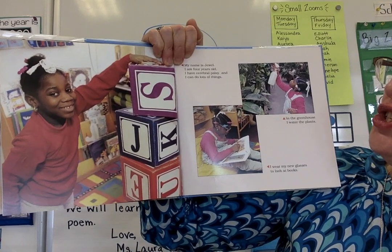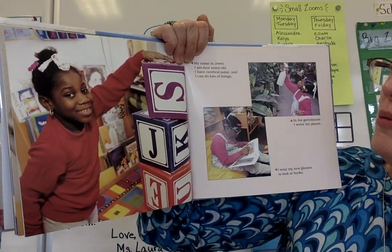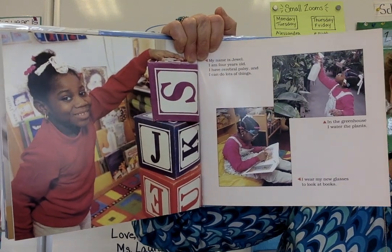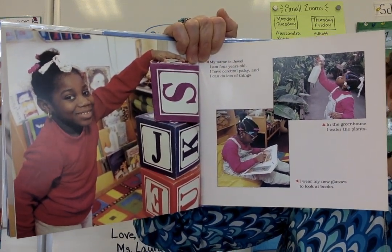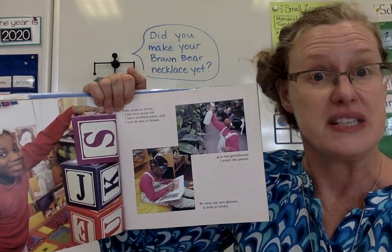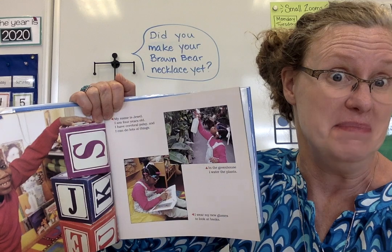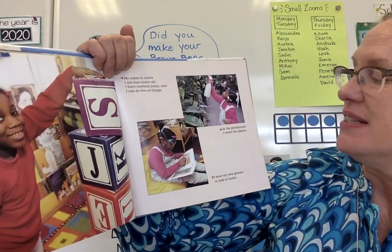My name is Jewel. I am 4 years old. I have cerebral palsy, and I can do lots of things. So cerebral palsy is something that's going on with her body that means that her muscles don't move the same way yours do. But she can do lots of things, just like you can. See if you can do these things.